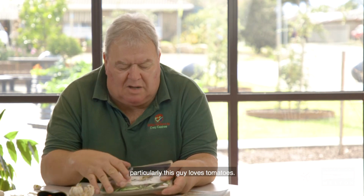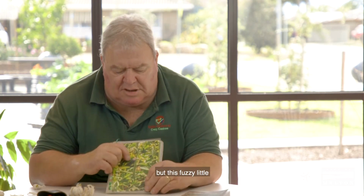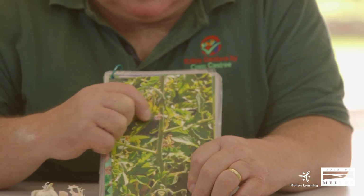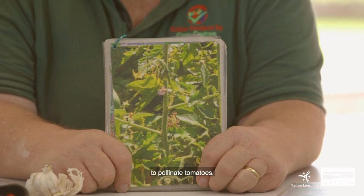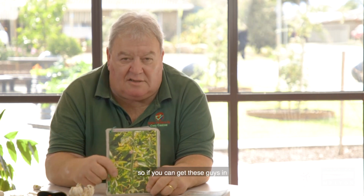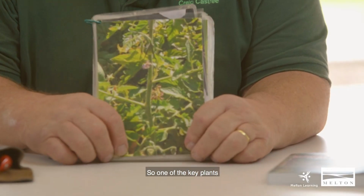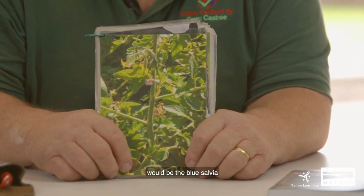Particularly, this guy loves tomatoes, and this is probably going to be a little hard to see, but this fuzzy little insect there is a blue-banded bee in flight. And they're very diligent when they come to pollinate tomatoes. They fly from one flower to the next and they come back day after day. So if you can get these guys in near your tomatoes, you'll do very well. So one of the key plants that I'd be making sure I put in my backyard would be the blue salvia or small lavender bushes.